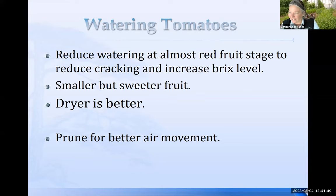And the other thing is that when you're starting to have a lot of red fruit on there, you want to kind of back off the water a little bit so that it increases that sugar level, that Brix level. The fruit might be smaller, but it's going to be sweeter. And always, always keep the water off the plants and on the ground.